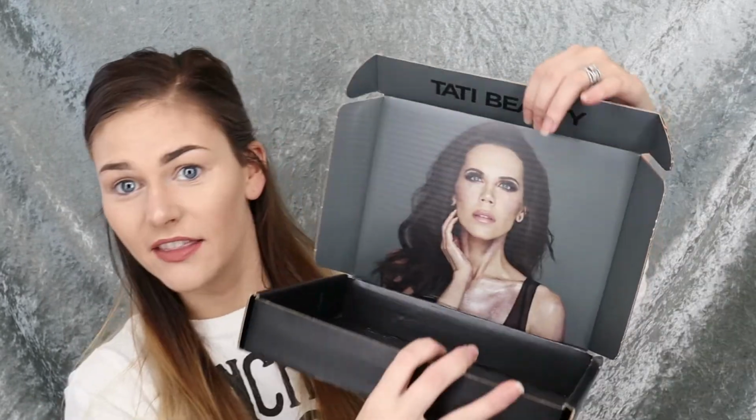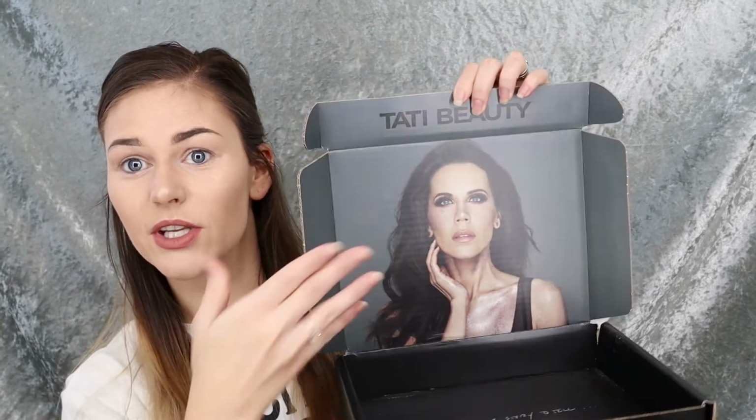Today I am so excited because I finally got my Tati Beauty palette in the mail this morning, so I wanted to film with it right away. I wanted to show you the packaging that it came in. I thought it was just a black box when it first arrived, but you got Tati Beauty up here, your picture of Tati, and then there's a little note in there.